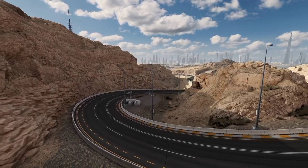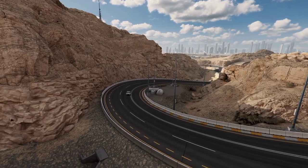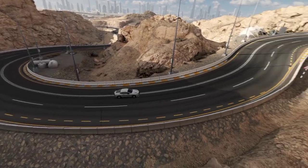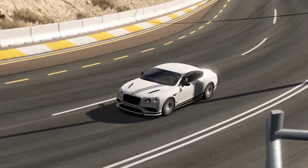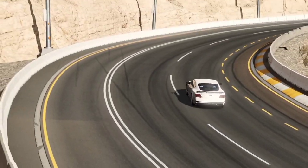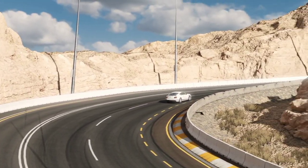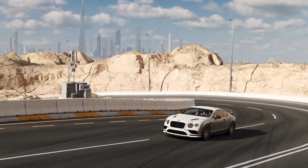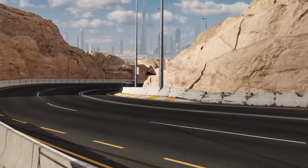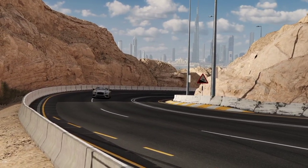Still, it's not like there isn't enough power to deal with the bulk. It has the same engine as before, a 6-liter twin-turbo W12, but now it produces 710 horsepower. The result is 0-60 in 3.4 seconds. In the track test part, you'll be able to see the way that car changes direction.